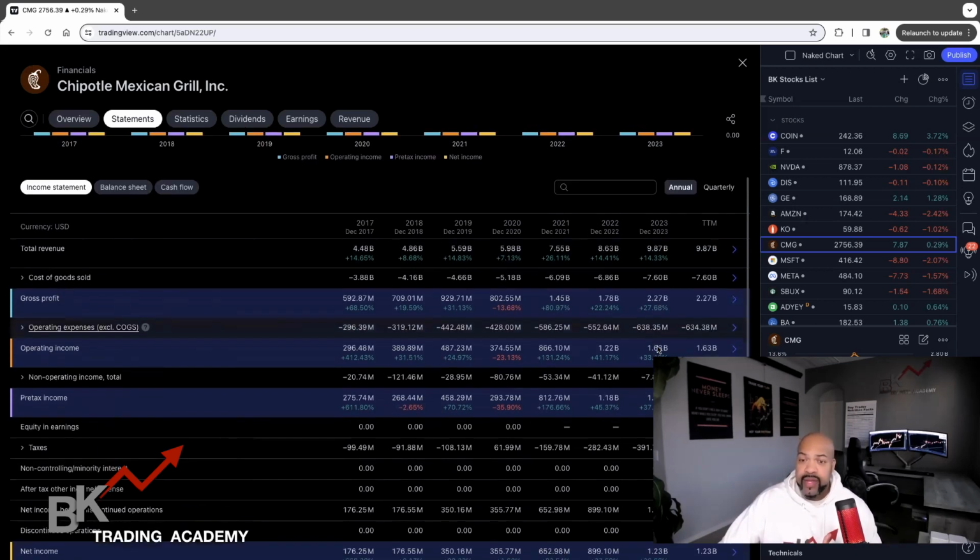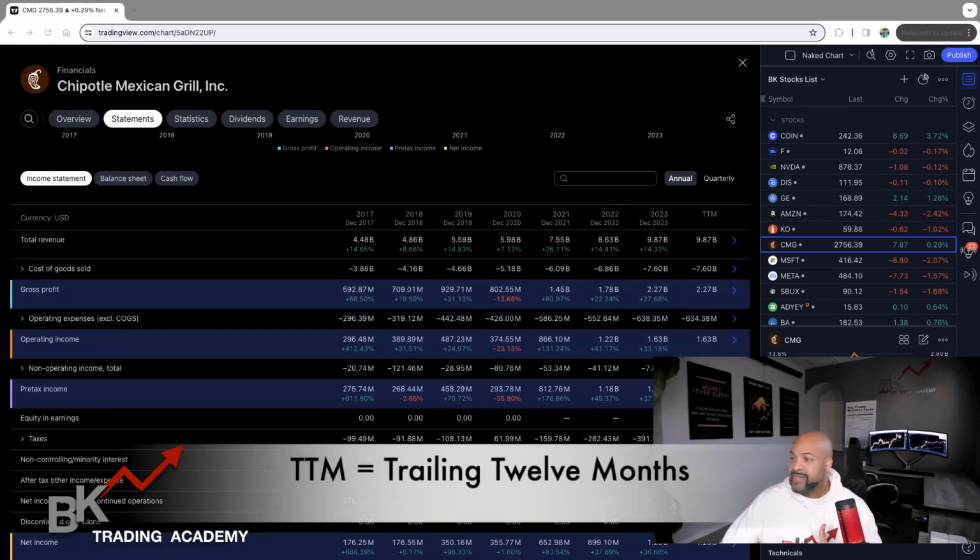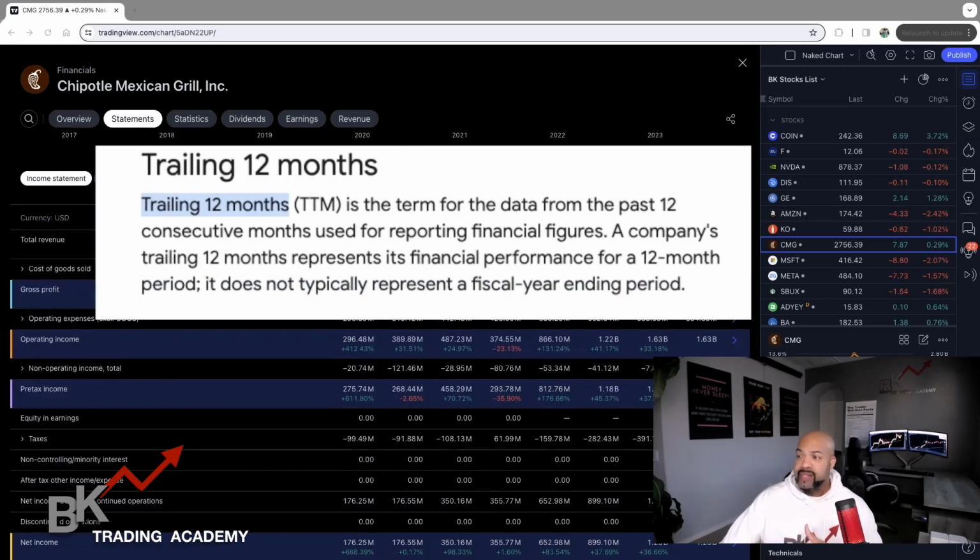in 2023. And then we have TTM, and TTM stands for trailing 12 months. So TTM, trailing 12 months, is the term for the data from the past 12 consecutive months used for reporting financial figures. A company's trailing 12 months represents its financial performance for a 12-month period. It does not typically represent a fiscal year ending period.